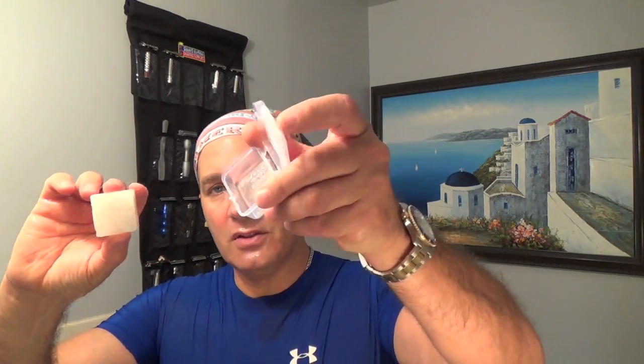And don't store this on your countertop. Put it back in the case, because the alum can damage your countertop. So you just want to put it back in the case, lock it up, and be done with it. Store it for next time. Okay, so there we go. I'll just let that soak in.